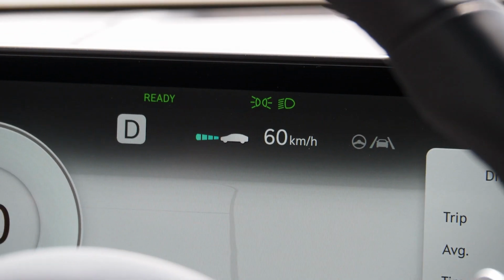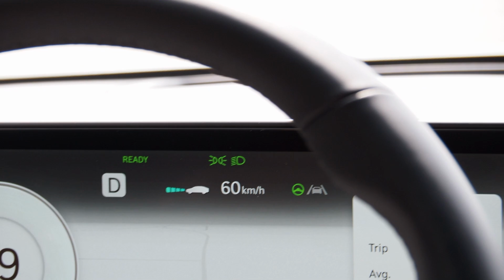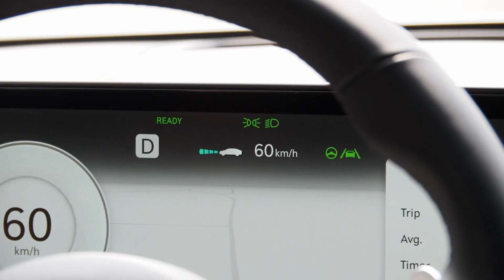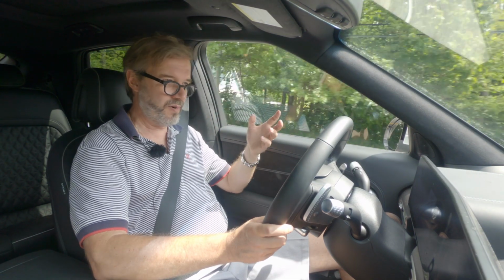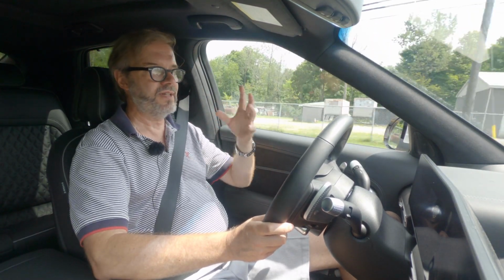It was reacting to the car in front of us. It was slowing down. And of course, in the eco mode, it'll slow down much faster and it'll take time to speed up to follow the traffic, where in the sport mode it'll follow much closer and it'll react to traffic much faster. So it all depends on the mode.